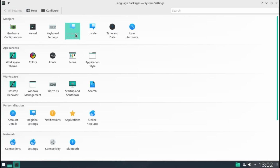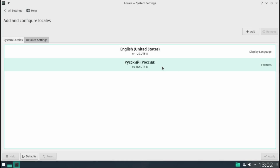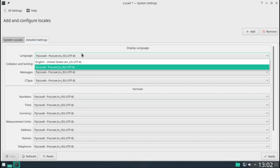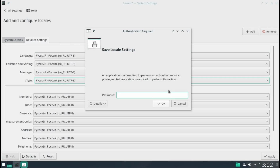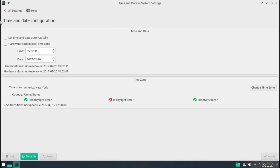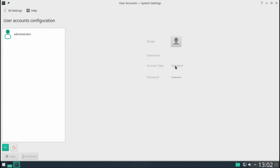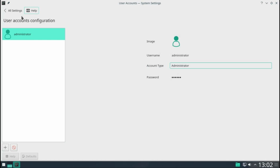Keyboard settings, language packages, locale. Here you can change it all to English or Russian or whatever you want. You can change it here and enjoy it. I will keep it to Russian. Just type in the password. Time and date, you can add your calendar. Time zone, you can add users. You can change easily from administrator to standard or vice versa.